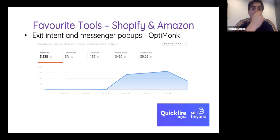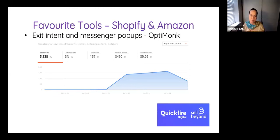So it might be they've got to a certain point on the website. Typically, exit intent is the most popular and the one I prefer the most. It's almost like your last chance, as if someone's leaving your high street store and you're like, oh, wait, before you go, we've got this on, or how about this? Yeah, exactly right.